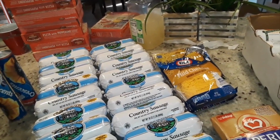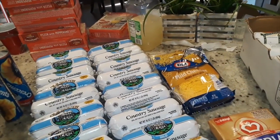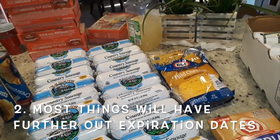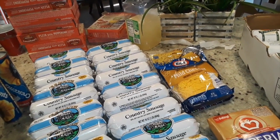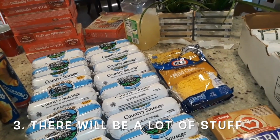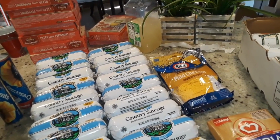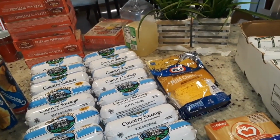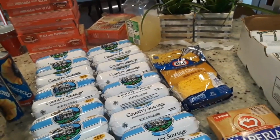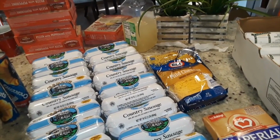But there are a couple of tips. One, everything will be ice cold. Two, everything will be further in date than it normally would be when you get it out of the bin. And three, there will just be tons of stuff. Like, our dumpster was overflowing and it had maybe 10-12 baskets beside it today. So those are tips and clues on how to tell if your freezer has gone out at your store.